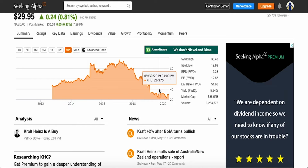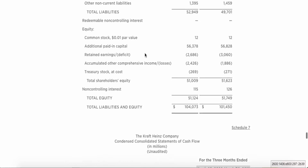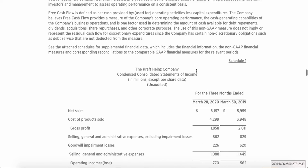Now, buy, sell, or hold Kraft Heinz. That's about what we have left in this press release. From a top line perspective, this company is about the same. They're generating the same kind of sales.